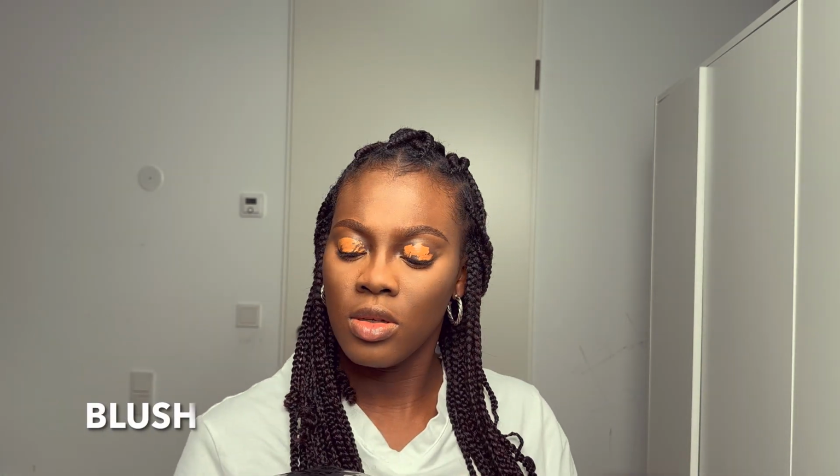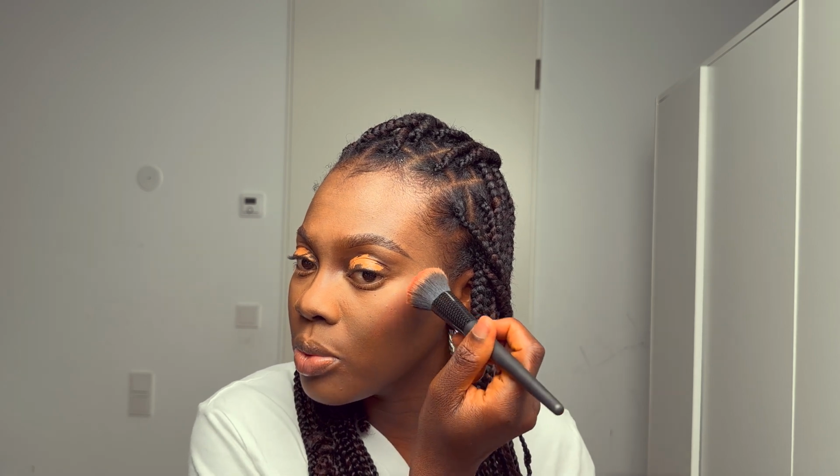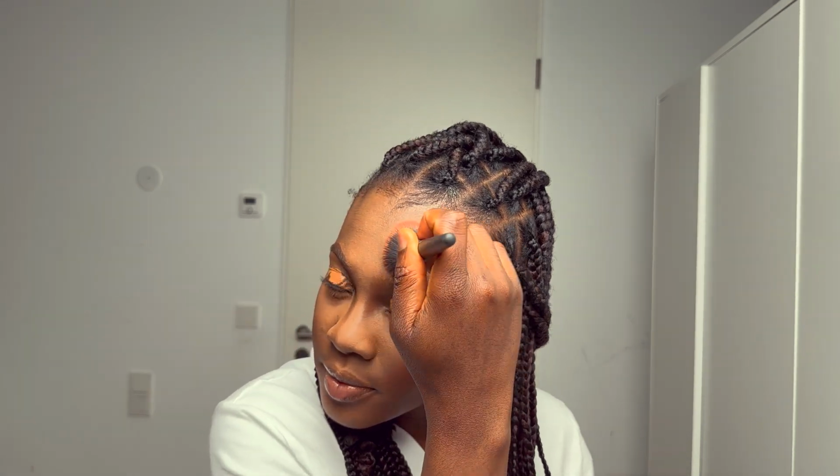I'll allow that to dry. While I'm waiting for it to dry, I'll just go ahead and blush up my face. I use this, I don't know what the name is. I'll just use this particular color here and brush it upwards like this. So instead of contouring and all of that, I just use this. I don't go through all that process anymore. Okay, I feel like this is dry, so next thing I'll just blend it out.